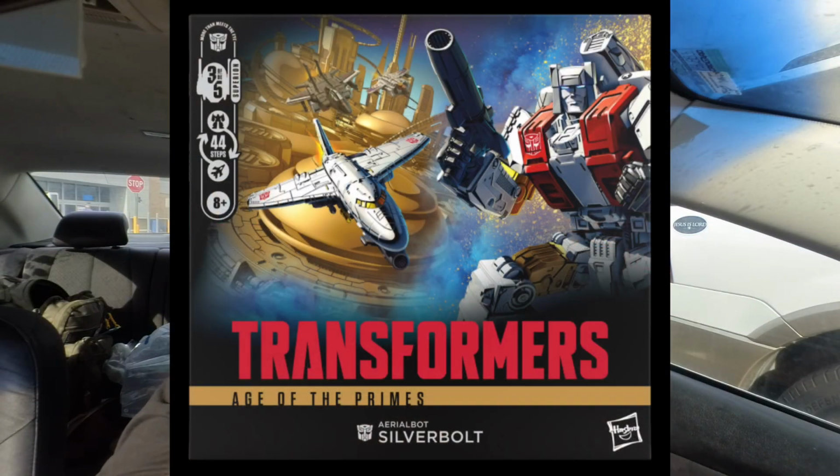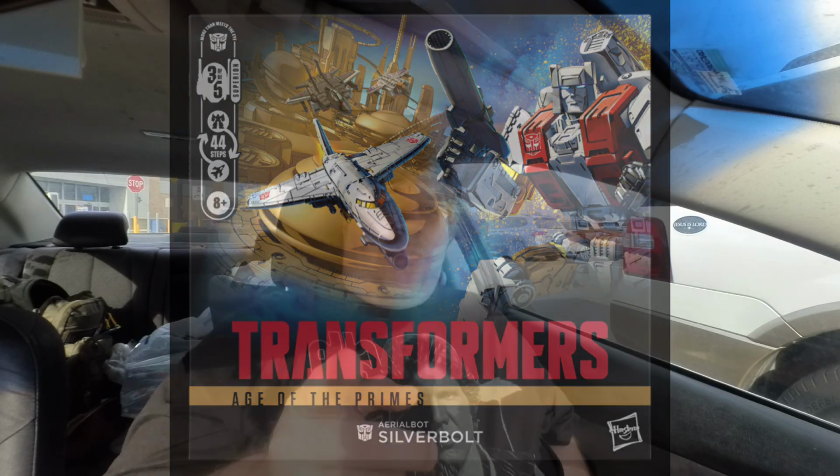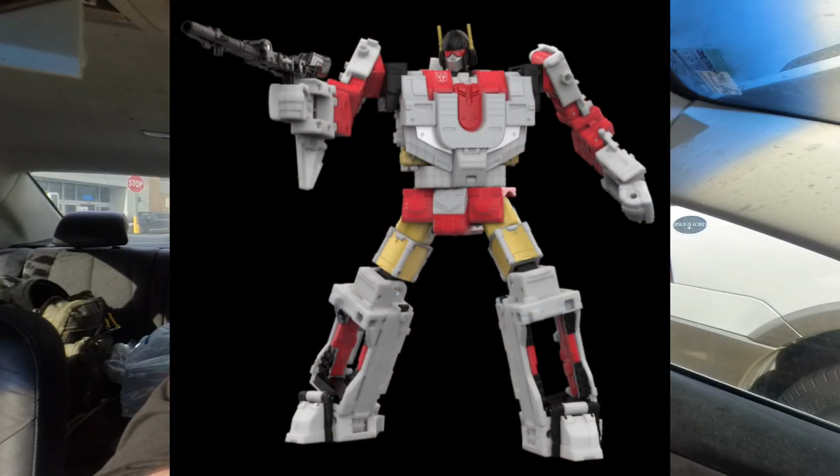And last but most certainly not least is the main thing I know a lot of Transformers fans have gotten excited for, when this one got announced. Okay, the last combiner that they did was Motormaster and the Stunticons to form Menasor. This time, it's the Autobots' turn. And this time we got Silverbolt and the Aerialbots combining into Superion. This is perhaps my single favorite of the Autobot combiners. My favorite Decepticon combiner being Bruticus and the Combaticons.